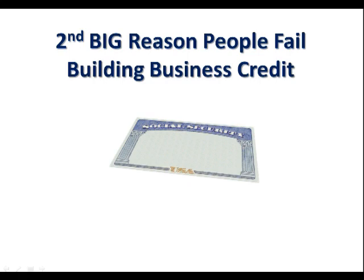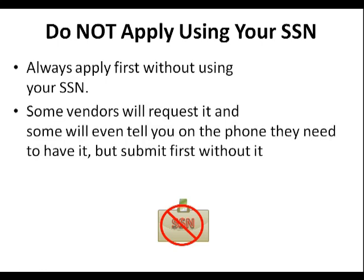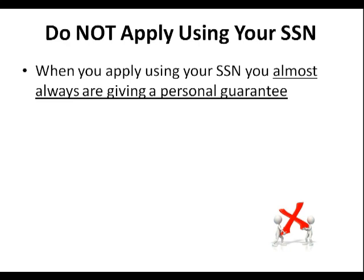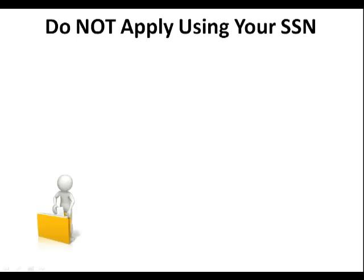The second big reason people fail building business credit is that they apply using their Social Security number. Always apply first without using your Social Security number. Some vendors will request it, and some will even tell you on the phone they need to have it, but submit first without it. Many don't even know you can get approved without it. When you apply using your SSN, you almost always are giving a personal guarantee. One easy way to know if you have business credit already is if you obtained credit without signing for it and providing your SSN. True business credit doesn't require an SSN in most cases to qualify.